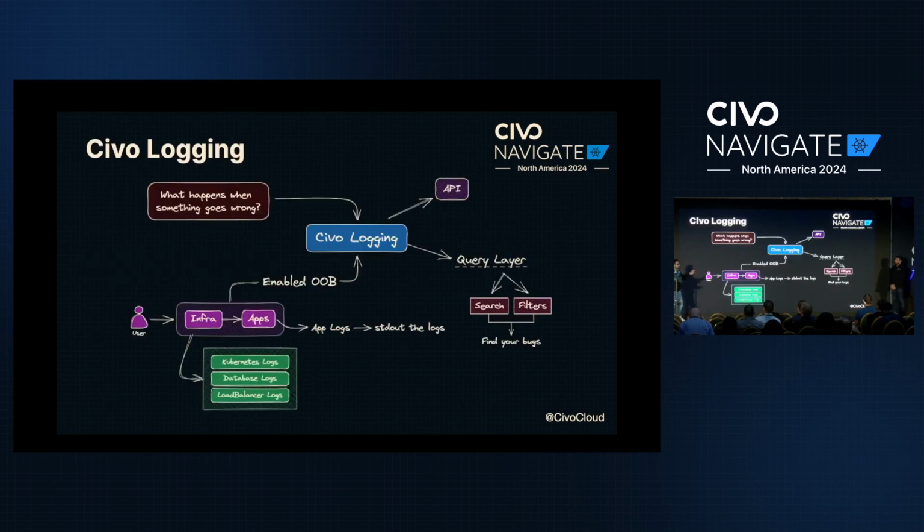and we'll see how it works. But overall, this is how the architecture looks like. As a user, when you log in, you'll be seeing a logging service, and you'll be able to see the different set of logs which are there. And the Civo logging is enabled, and we have a query layer where you will be able to search and add filters on top of that, and you should be able to do that via the API as well.